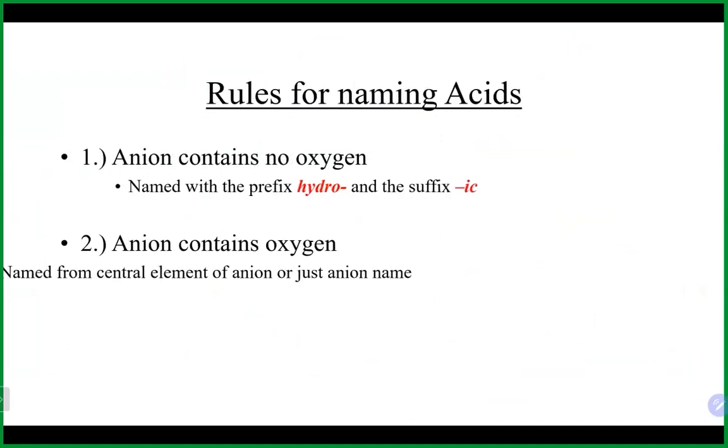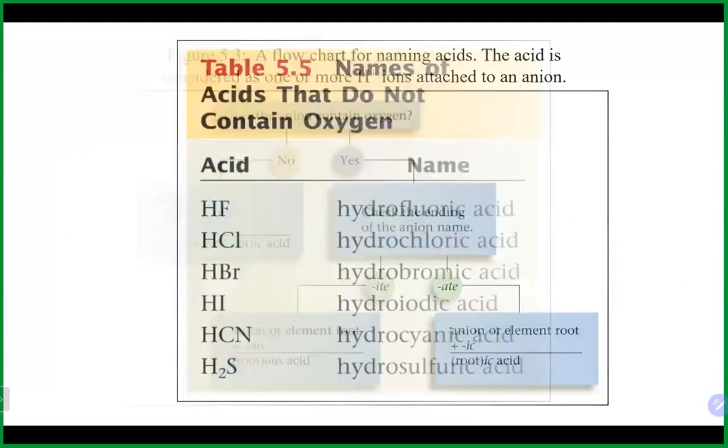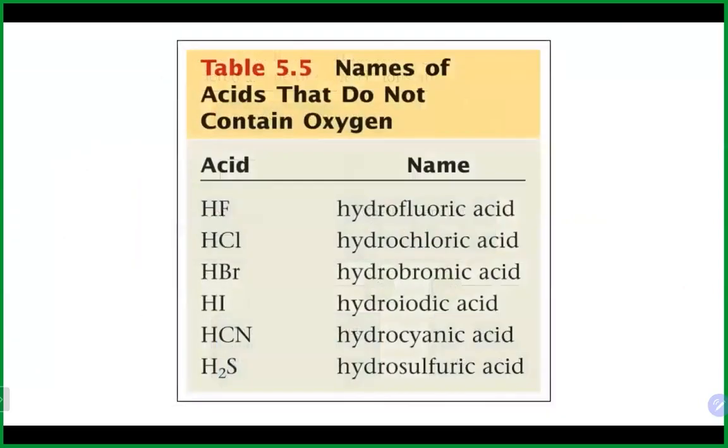All right, so that again is what we just went over there. So ic or us, if it does contain oxygen and a polyatomic ion, hydro if there is no oxygen involved, and ending with ic. There we go. So there's a table from your book, and again, all these guys do not have oxygen, so you can see they all start with hydro. They all end with ic, and again, the middle part is based on the negative ion that is present.